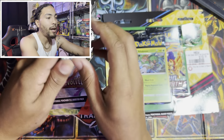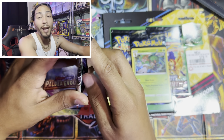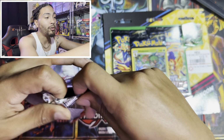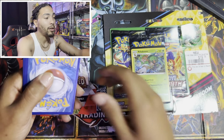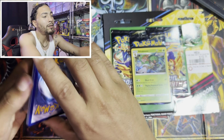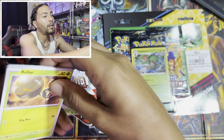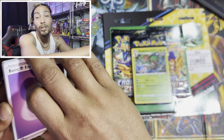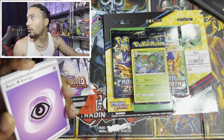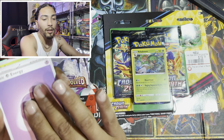All right, this is the first pack of the day. First pack of Paldea Evolved in general. Not gonna lie, that seemed a little easy to open. Is there a code card for this new set now? I'm not sure. I think it's one from the back, right? The energy, right? Oh, I saw something shiny back there, but you get a guaranteed holo in every pack, so it might just be a holo.